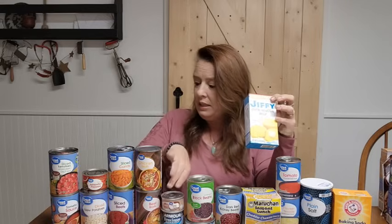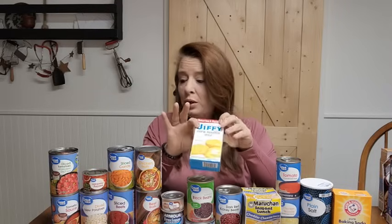And then we got a few other things here. We got the Jiffy cornbread. You really have to beef this up. It is super dry the way it is. But you can add your little can of chilies to it, which is wonderful. You can add a can of corn to it. Some cream corn in it is really good. Beefing it up can really help it. But for 62 cents, you at least can have a little bit of bread.